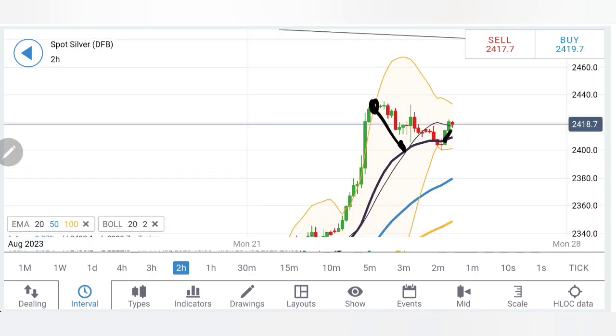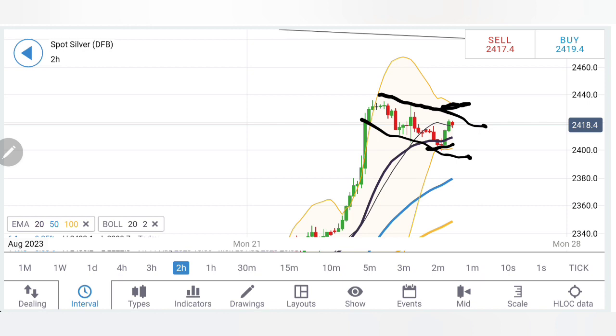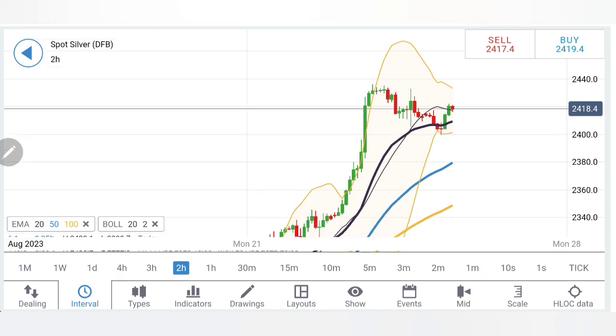The prices were divergent from the moving average. It has converged towards the 20 period moving average, taking the support, now trying to rise. $24 levels a great support. And right now, even if you look at it, it is trying to stay in this bearish channel. It has to come out of this channel, which suggests 2430, 2440, great resistance here for silver.